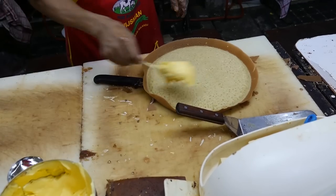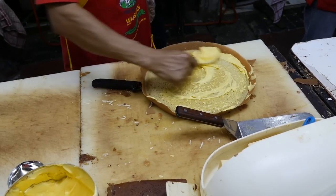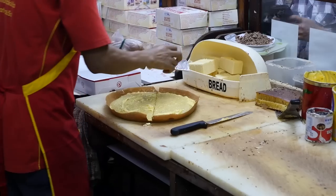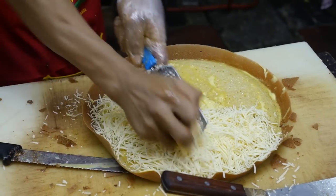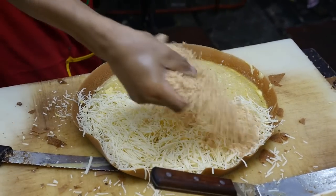And then he takes a scoop of butter that literally probably equals an entire cupful of butter, but it's kind of whipped. It looks kind of like a halfway between butter and whipped cream. And then he spreads it all within that martabak, that waffle pancake. And then after that, he puts on a bunch of cheese and then a bunch of chocolate.